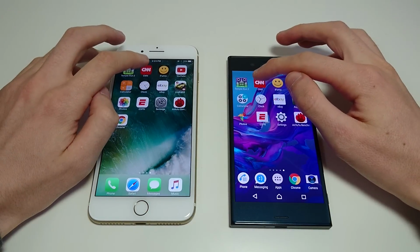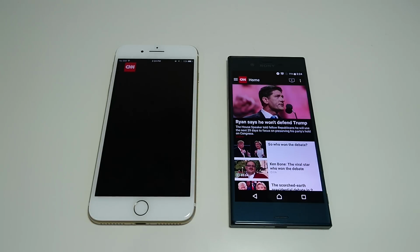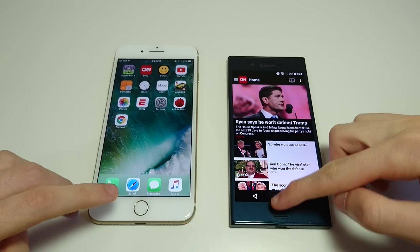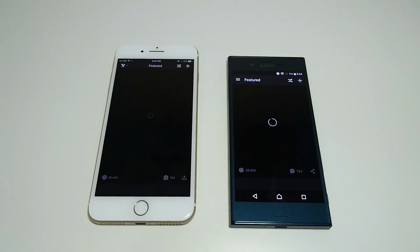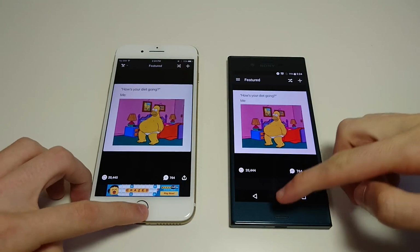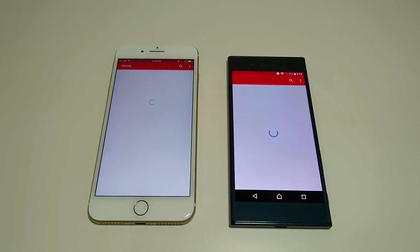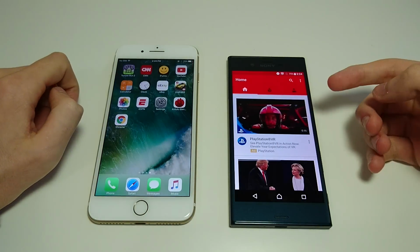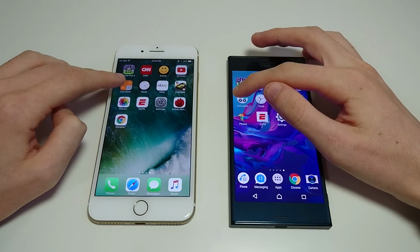So next up, CNN. And you see here faster on the Xperia. iFunny. Again, faster here on the Xperia. YouTube. Faster here again on the Xperia. So far Xperia doing pretty well. Not winning in the game as expected, but the other apps doing very well.